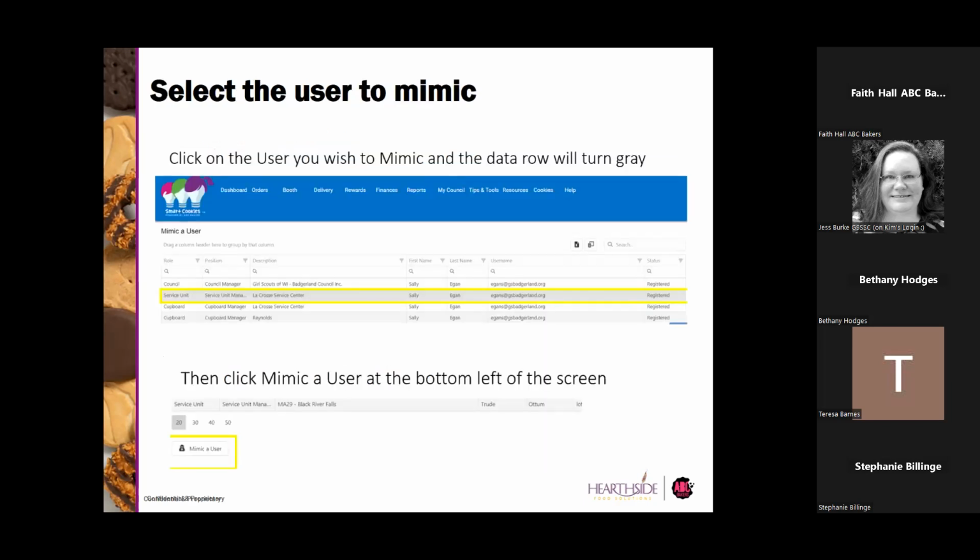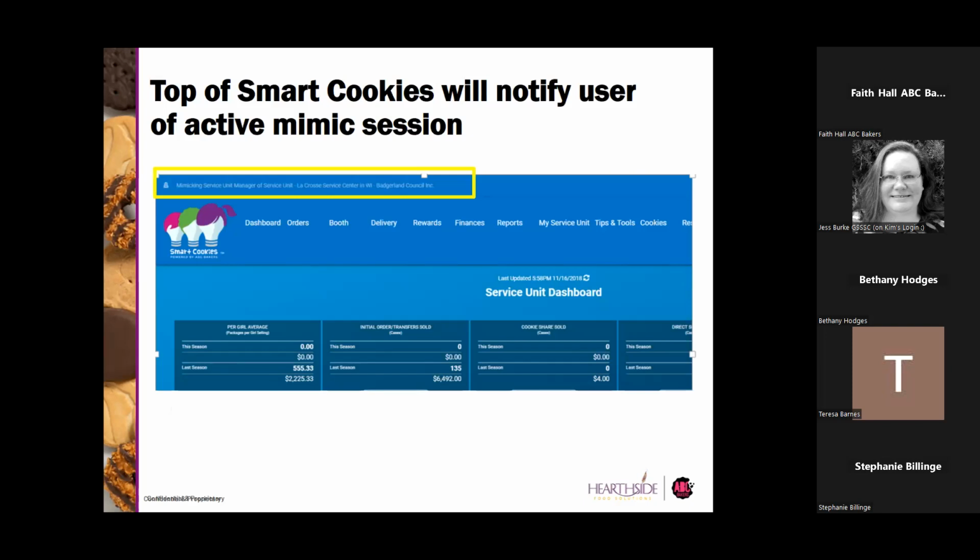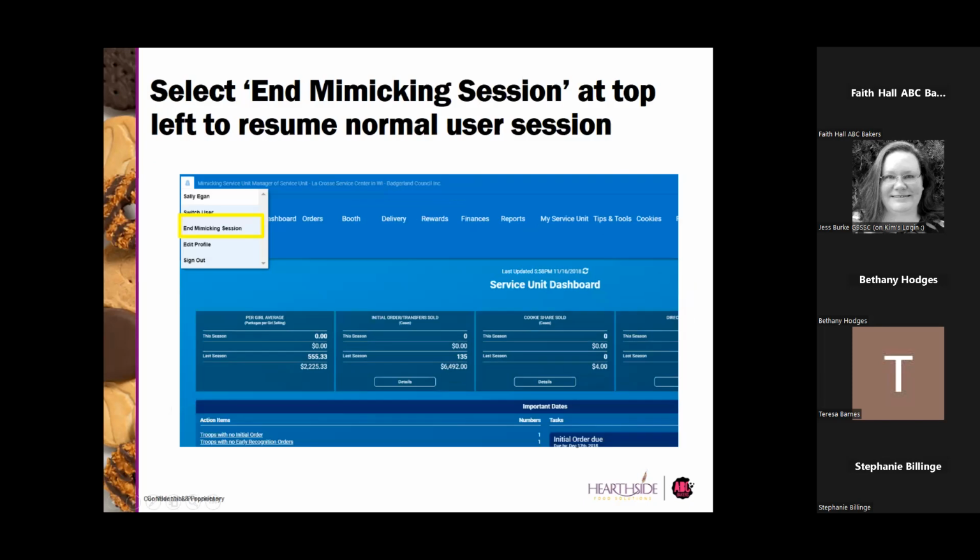In order to mimic a user, you will be in the user management section of Smart Cookies. All you have to do is click on the row of the person you would like to mimic, and then at the bottom left of your screen, you hit mimic a user. You can tell that you are mimicking somebody by looking in the top left. It literally says mimicking and then the name of whomever you are mimicking. When you want to end your mimic session, you go to the top left again and click end mimic session. So very simple and easy to move through the dashboard in different levels of users.